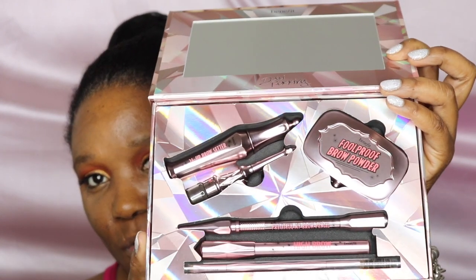Let's go. I'm ready. First I want to show you everything that's in the bomb ass brow box. They're all in rose gold, so you know that's why I had to get it, right? Rose gold and me sold. There are a few things in here that I've never tried before, so I'm nervous and excited at the same time. First and foremost, I'm going to start from the top.